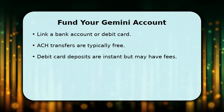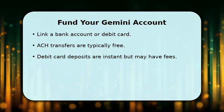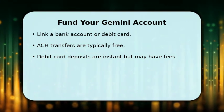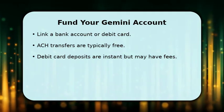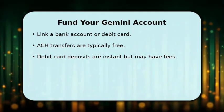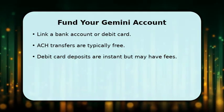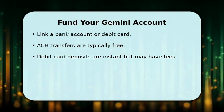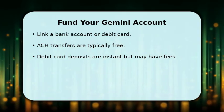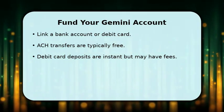To buy Bitcoin, you first need to fund your Gemini account. You can link your bank account for ACH transfers, which are usually free but take a few business days to clear. Alternatively, you can use a debit card for instant deposits, though these may incur a small fee. Choose the method that best suits your needs and urgency. Ensure your linked account is verified to avoid any delays in funding.